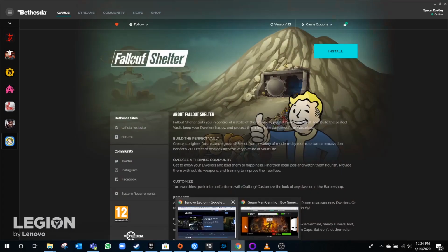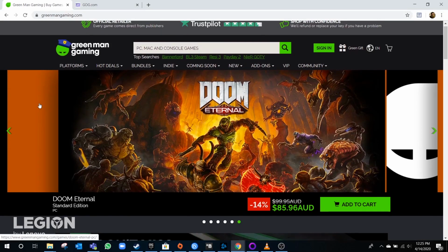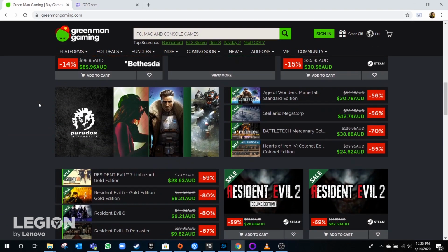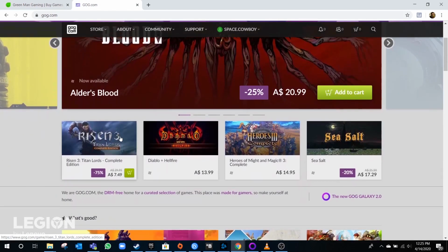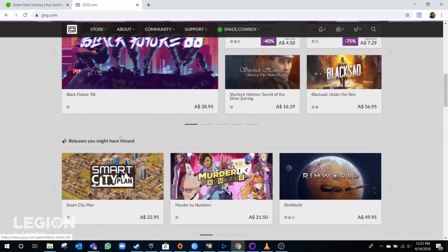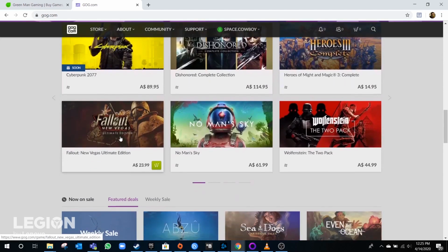Then you have a couple of the smaller shop fronts, but just as exciting, things like Green Man Gaming and Good Old Games, which are just different retailers like Steam, where you can get some great deals that are going to be different from some of the other platforms, and potentially even find some out-of-print titles that have been rescued, particularly on things like GOG, which used to run off the back of that.